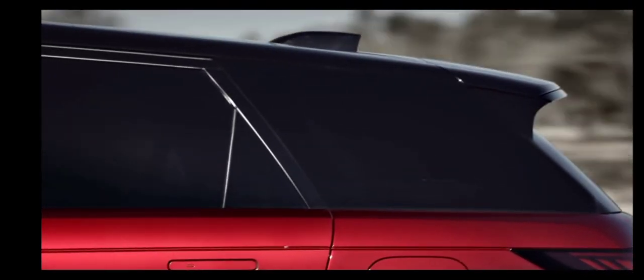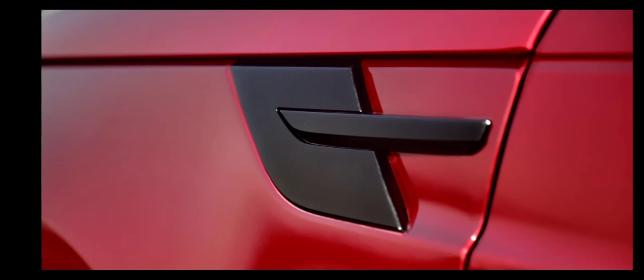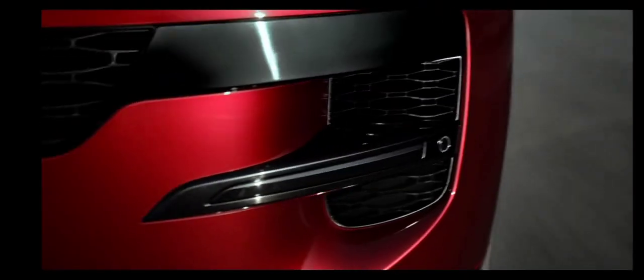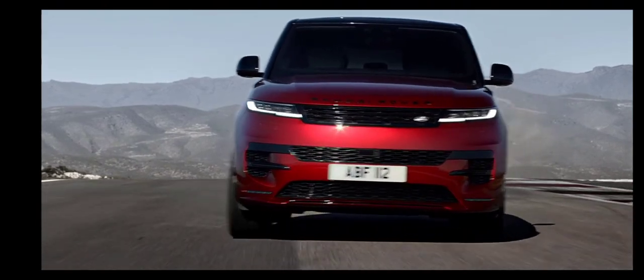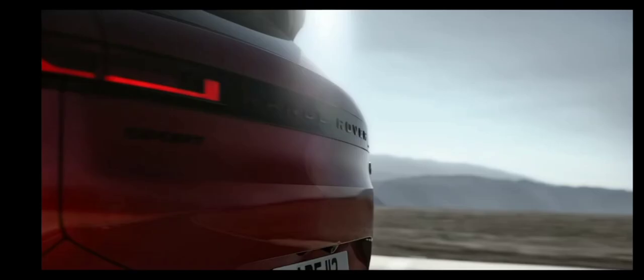And design-enabling technologies, such as flush glazing and a laser-welded roof, enhance the clean lines and aerodynamic performance. The stealth-like headlights and grille convey confidence and attitude. And the continuous, uninterrupted taillight graphic defines the vehicle's width.